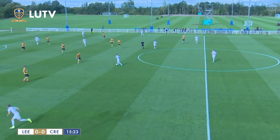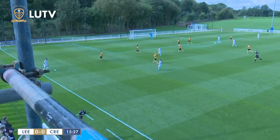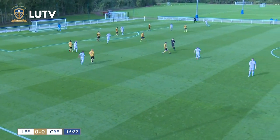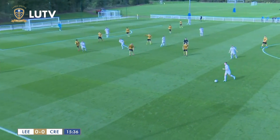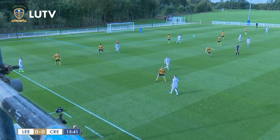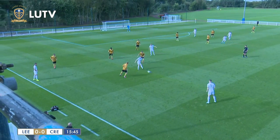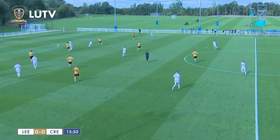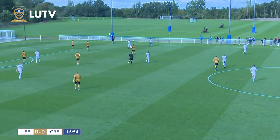Again, Leeds just making Crewe think overtime in terms of the movement. The players are swapping roles. Nobody in those Crewe shirts knows exactly where Robbie Gotts will be. He's either at left midfield, centre midfield. He will keep floating around the park. Davis decides that there's no space on the left, so let's go to the right as Casey tries to pick Clark out. Leeds will win a throw-in.